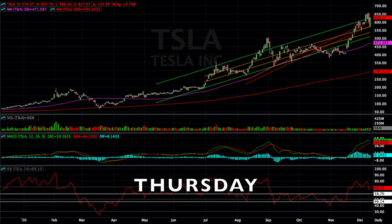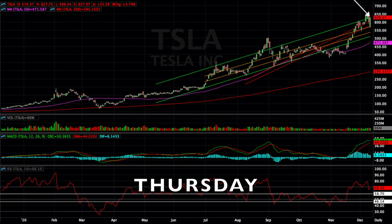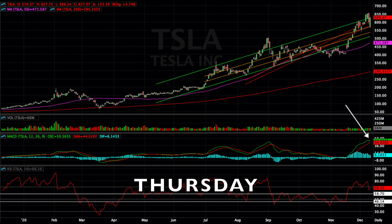On Thursday, Tesla was up 3.7%, closing at 627.07. At its intraday lows, it tested support at the top of the orange channel at around 570. It closed right around resistance at the top of the green channel at around 625. Also note that the MACD is starting to turn as the gap between the MACD and the signal line is getting smaller and smaller. Meanwhile, the RSI is starting to fall from overbought territory. These are all indications of a potential pullback.